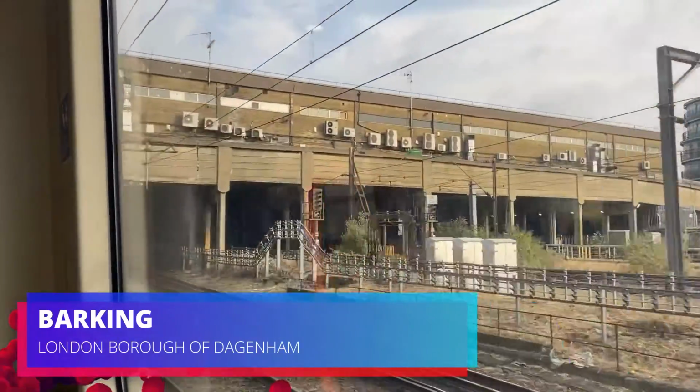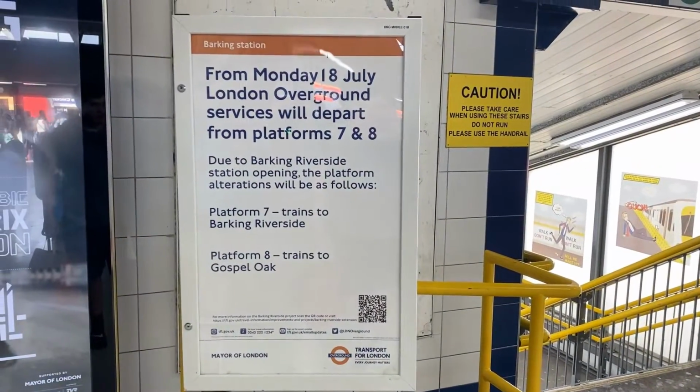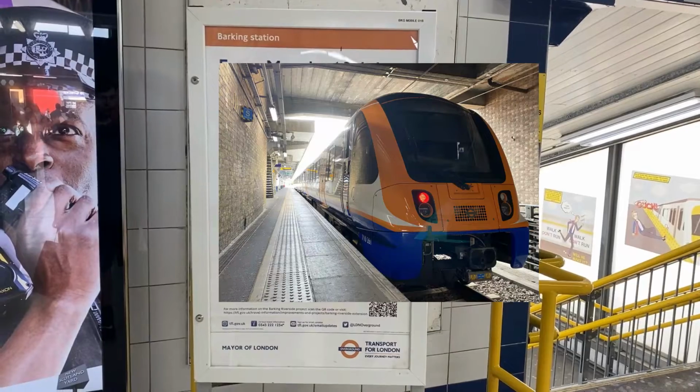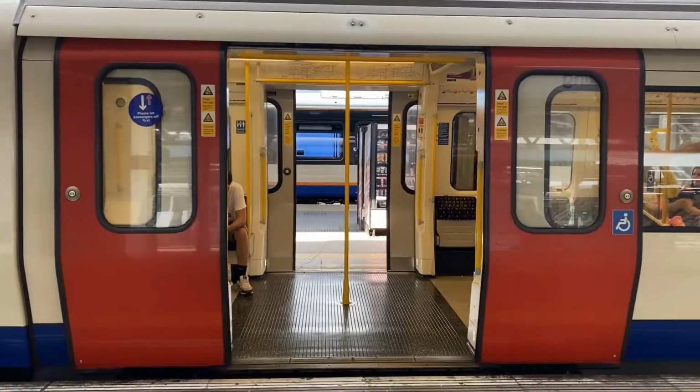Right, we are now approaching our final stop of Barking, not for the train, but for us on this journey today. Before we alight, however, I would like to discuss a few changes that have occurred at Barking Station itself, the former terminus of the Goblin. The most notable change is that Platform 1, the terminating platform, is no longer served by London Overground.